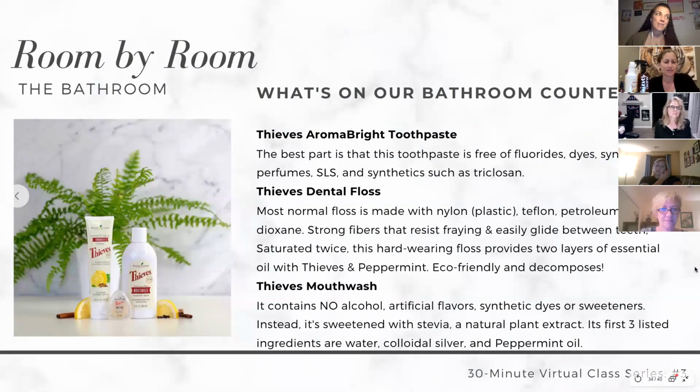Okay, we're not done in the bathroom. We couldn't leave the bathroom without talking about a little bit more of the Thieves products. So you have the toothpaste, which is amazing. My oldest, my 8-year-old, likes it. My others are young and they use the kids line. And there's also a whitening one that adds orange oil in it. Again, it's giving me immunities when I'm using it and my kids. So I feel like it's just that added boost wherever I can get it.